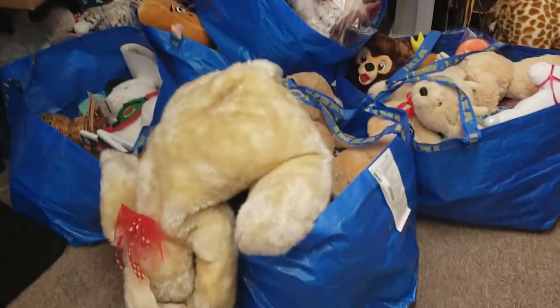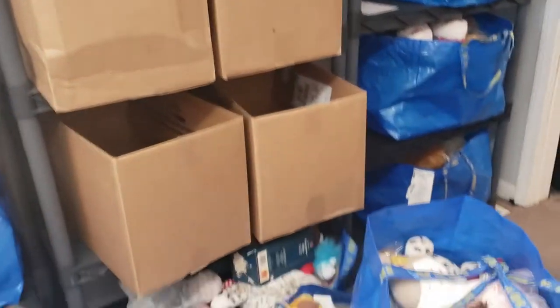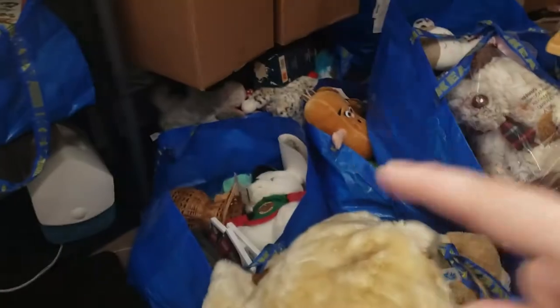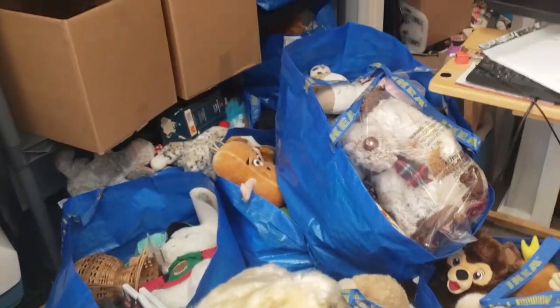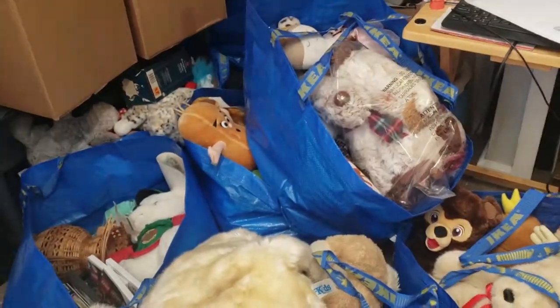Also, quick update, I am only one bag behind my photographer in listing, so let me show you what that means. It really means that I have to get all of these bags put away. This is a little absurd. What is that? 1, 2, 3, 4, 5, 6, 7, 8, 9, 10, 11. Another one downstairs equals 12. So I have 12 bags of inventory to put away.